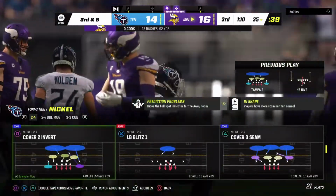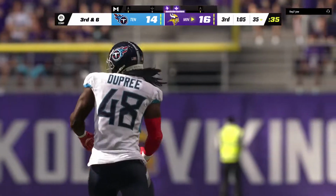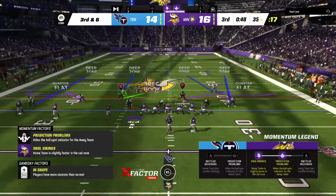And his defense able to plug him up there as he'll get a yard to the 35. Back-to-back runs, I'd say that encompassed maximum effort for minimal gain. Minimal yardage, and now they're going to need something more than minimal on this play coming up.